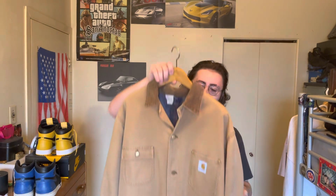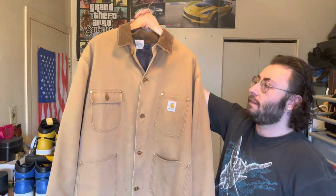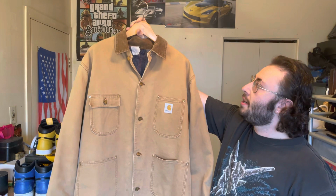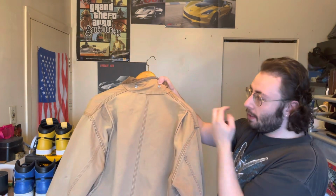But yeah, it's a Carhartt chore jacket. It's really heavy to hold. I don't know what size it is. It's not on the tag, but it fits like a glove. I really like how it fits me. It's just overall very nice in this classic Carhartt tan color. And what's really cool about them is they have props for a hood.